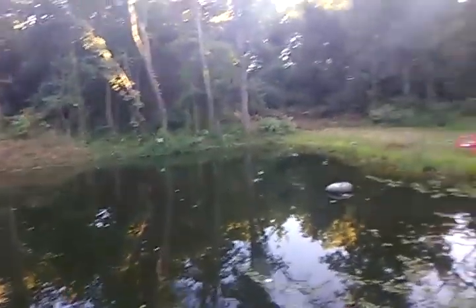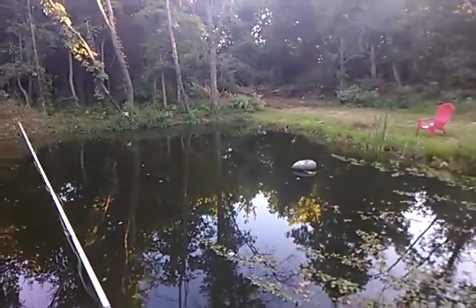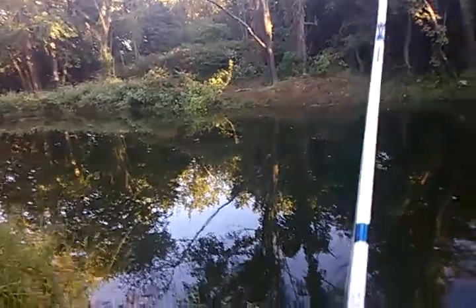Set this camera down just a little bit. I'll cast it over there. See if I can get a bass over there. I don't know if I will or not. Kind of wanted to throw a different colored bait.